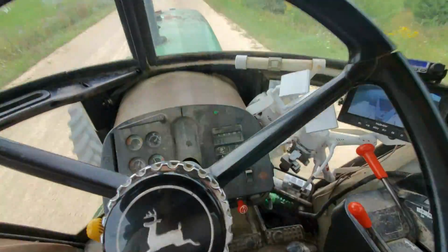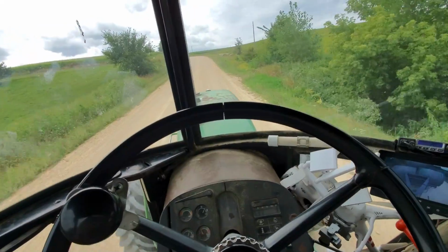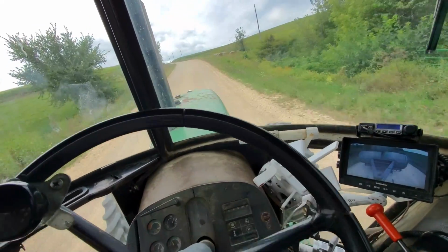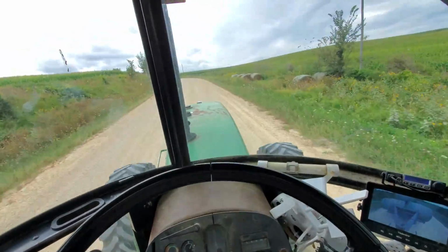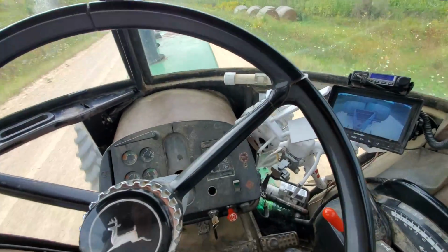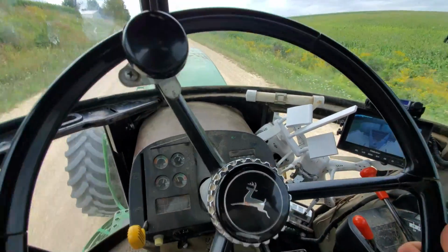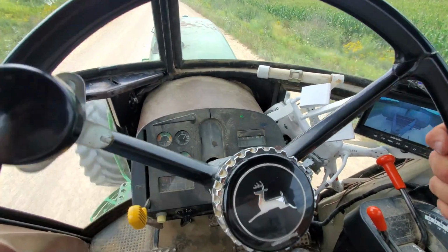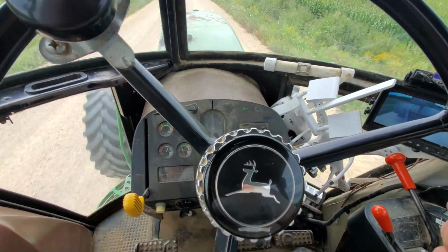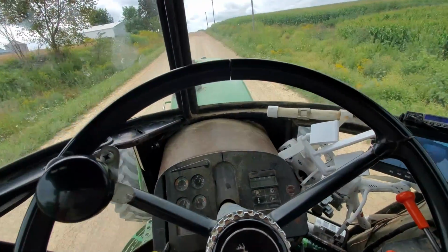Another big hill, let's see how it fares. 19.6 right now. I'm not sure if this is the first or the second steepest hill on the way home. There's another one. I'll drop down and then I gotta go back up. So 16.6, 16.4, 15.5, 14.4. We're holding steady at 14 miles an hour, 2000 RPMs. There we go, now we're gaining. I think we're good here.